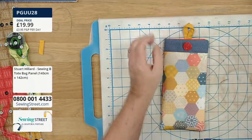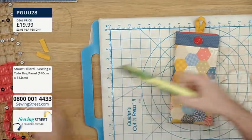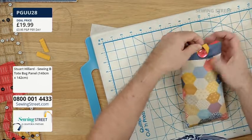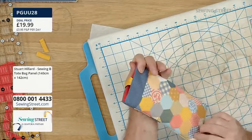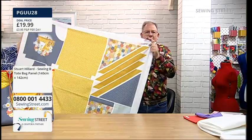That's it finished. So this could be for your scissors. It could be for your rotary cutter. There's actually room for both of those in there. Button on. And that's just a little hack using your pocket in a different way. Beautiful. All done. So Liz, brilliant demo, brilliant demo.